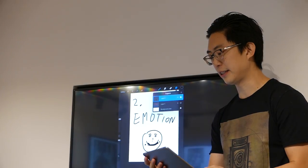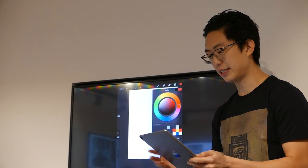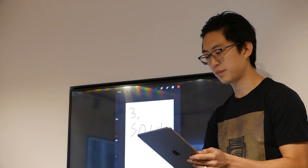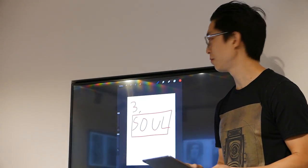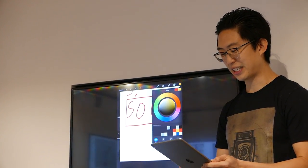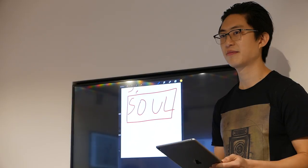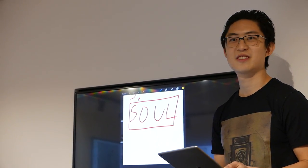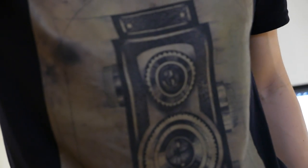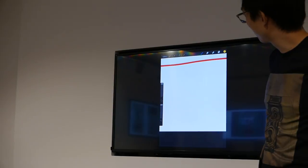And the last one is, last but not least, I would say it's soul. Soul. So, this is actually an interesting idea. Here, draw what you think a soul looks like. No pressure. What does a soul look like?